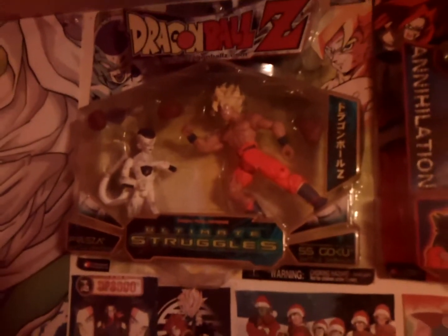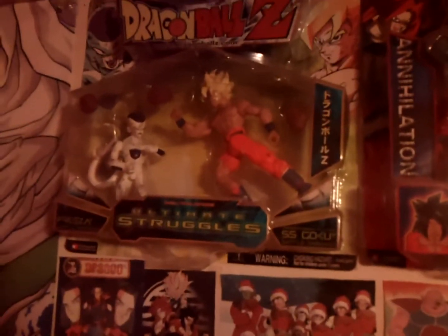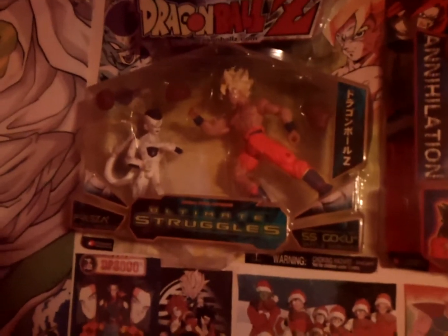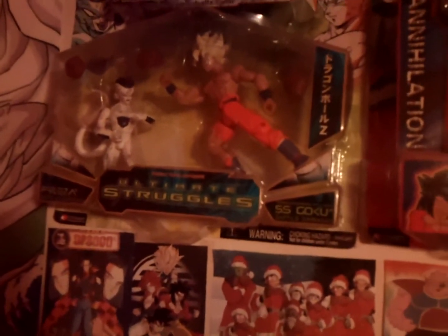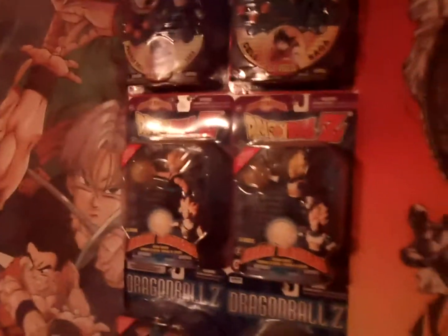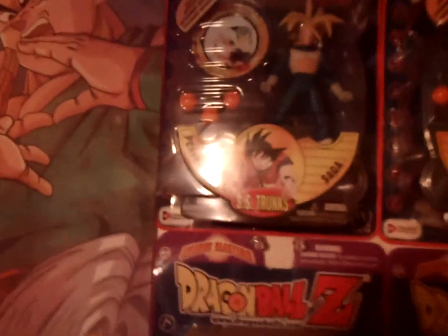I don't quite remember where I got that, but these little 2-packs of Dragon Ball Z figures are really expensive now. If you see them on eBay or Amazon or whatever, they're going for a pretty high price. I always see these things at $75 and up. I remember the other day I saw this one. It was a Nappa and Vegeta 2-pack, and it was like $150. I'm like, $150?